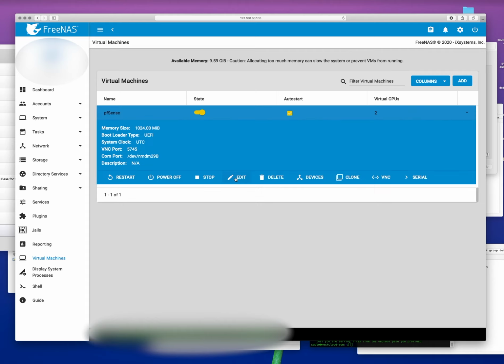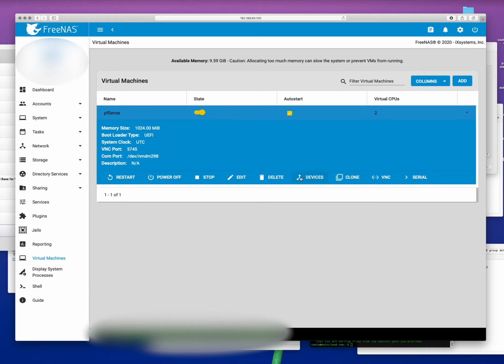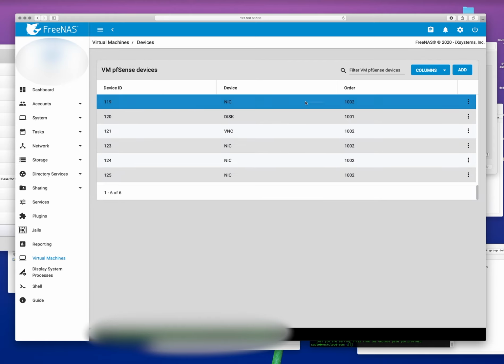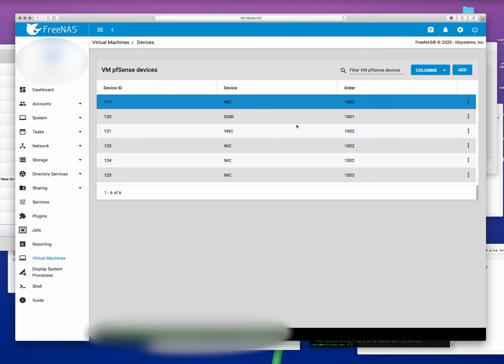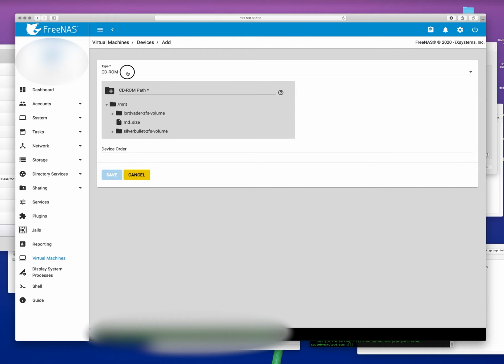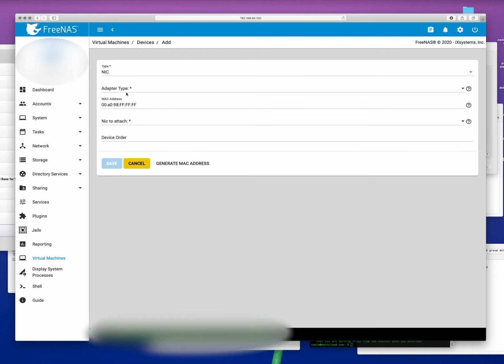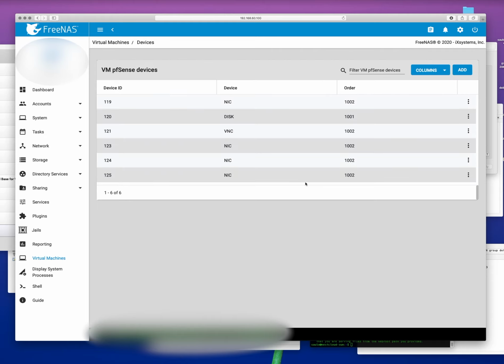and go here to edit. Oh, sorry. Go to devices. And you're gonna have to add a NIC 4 times, right? Basically, you click here, go NIC, choose the adapter, generate a MAC address, and do it 4 times, or as many interfaces as you're gonna use.